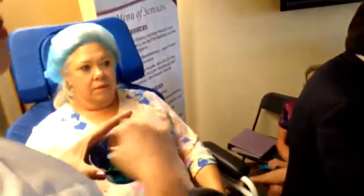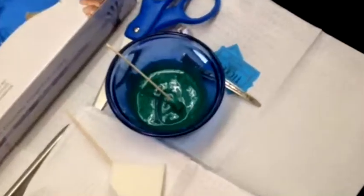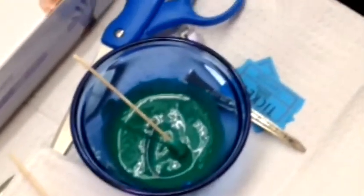It is called the Obagi BluePeel. Again, it's a form of trichloroacetic acid, or what's known as a TCA peel. It works beautifully well, and that's what we're going to be demonstrating here in a moment. Any questions while we're waiting for the demo to begin?